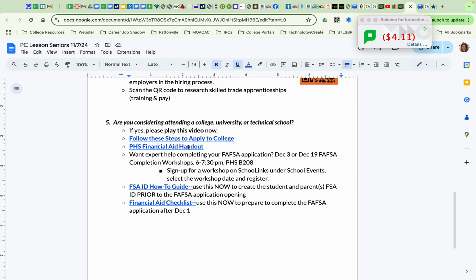On this handout, it will have some of the steps. What I really want to focus on today is, number one, if you would like to have some help when the application opens, I have two workshops scheduled, December 3rd and December 19th. These will be evening workshops, so you and a parent can come to the workshop and get expert help completing the financial aid application. You will need to sign up for these workshops on School Links under school events so that I know how many people are coming.